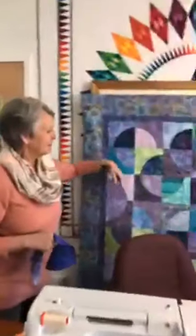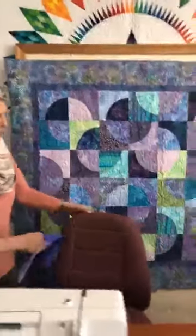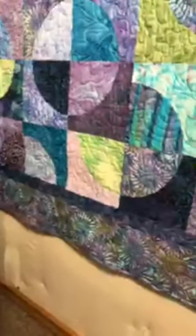So the fabrics play on the inside and on the outside. So here it is on the inside of the curve. And the same fabric would then play once on the outside. So you get one piece from each, and you just jumble them all up. That's what I did for this one.